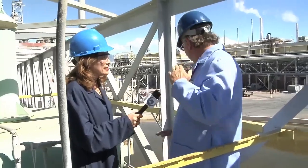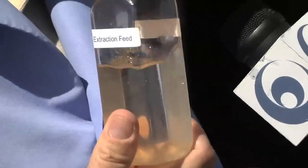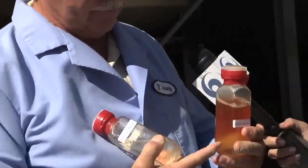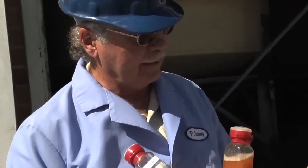Okay. And then the clear overflow becomes the solution that we process to get the beryllium out of. This is a solution that we just came from those big tanks out there. And that'll be filtered to remove those fine particles. And then we mix that solution with the organic layer, and the beryllium goes into the organic layer, and most of the impurities stay in the water layer. Now, you said organic layer. What does that mean to the rest of us?